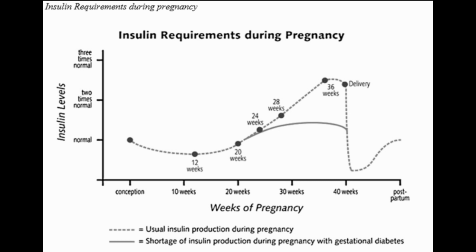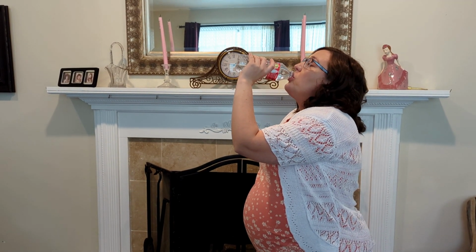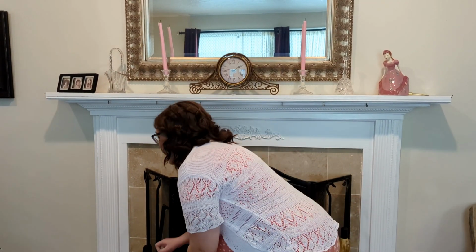Gestational diabetes usually develops around the 24th week of pregnancy, so the patient will probably be tested between 24 and 28 weeks gestation. The signs and symptoms of GDM are frequent urination, excess thirst, also losing weight with no explanation and itching. However, these are also common signs of pregnancy.